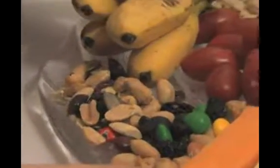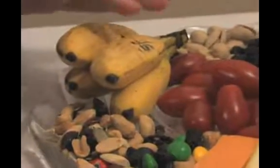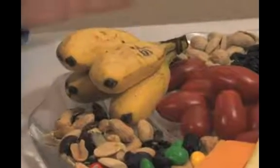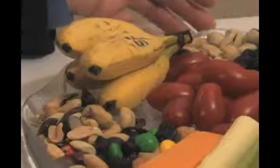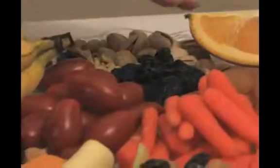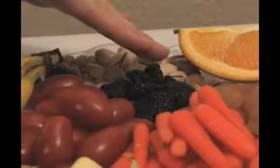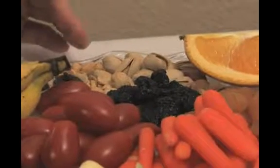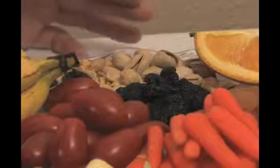These are some mini bananas, which are great. You can unpeel them, put them in the freezer, maybe put a little bit of peanut butter on top. Again, here is some options of dried fruits and nuts. These are dried cherries, which are wonderful with walnuts, peanuts and raisins, which are a big hit with kids.